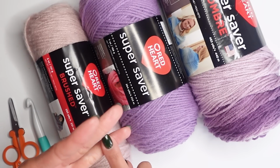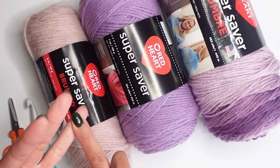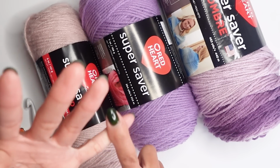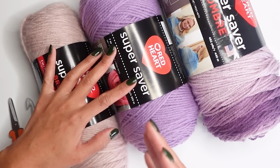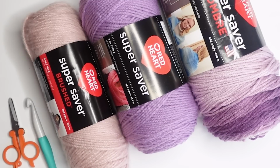3, because it's chunky, it provides a lot of warmth for the user. 4, it's fast. Oh, and it's beginner friendly. And 5, I'm making it with acrylic yarn, so that way when you give it to the person that is owning the scarf, it's easy for them to take care of.